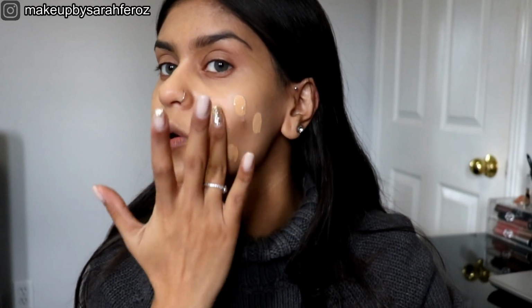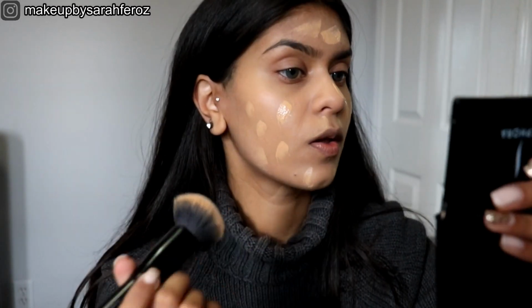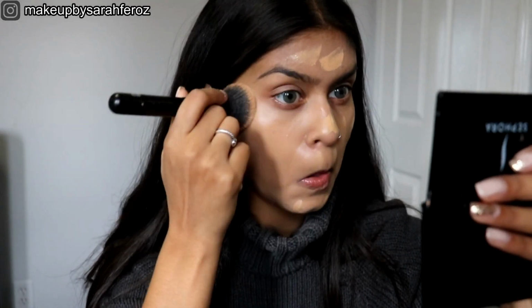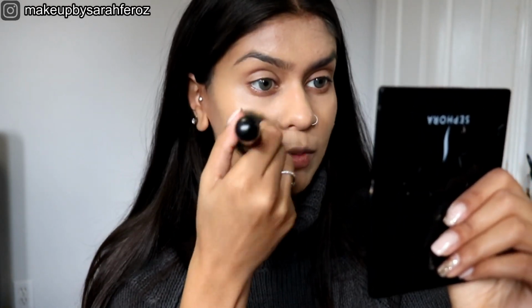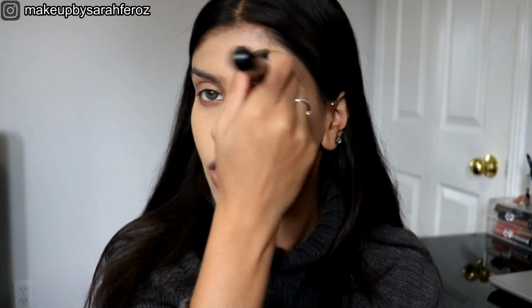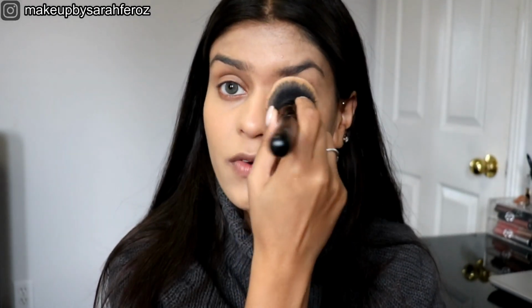So I'm just going to take about a pump and a half more because one pump literally got nothing on this side. So we're going to go in with a bit more. Really build up the coverage. It definitely looks very hydrating. Definitely not something that I'm used to, because I've only ever worn matte foundation. But it does cover up really nicely.